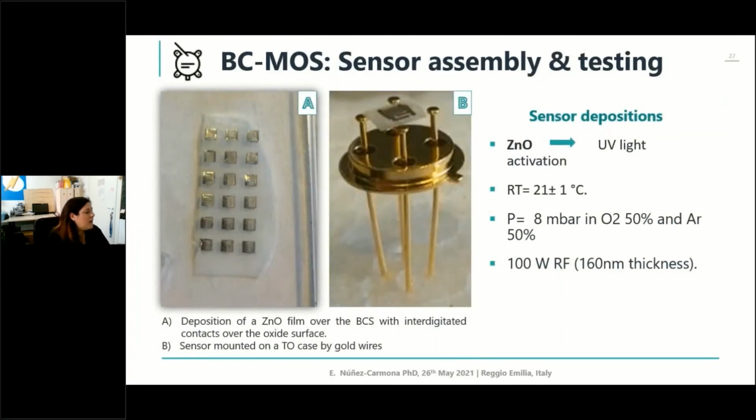After we have checked that our substrates are good to go, we deposit our sensing element, in this case using magnetron sputtering. We use zinc oxide for a really good reason instead of tin oxide or any other material: it allows us to activate our sensor not with heat but with light, so we can perform our measurements at room temperature. So we have already reduced the impact of the alumina.